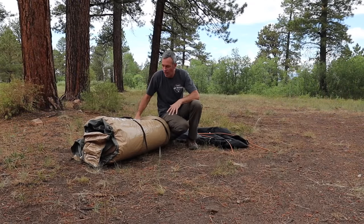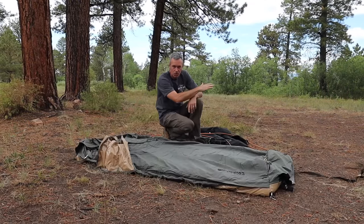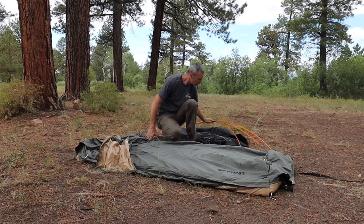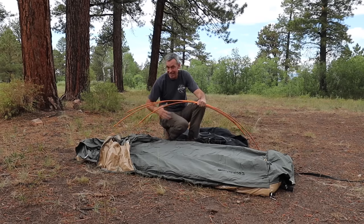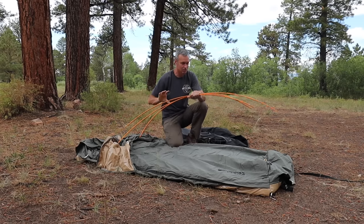Okay, the cool thing about the swag is it just comes in this roll where you undo these straps and then you roll it out just like that. How nice is that? And then there are three poles that we have to set up, and then we'll tie it down, and then you'll see what she looks like fully set up. It's not a big tent, but there is a nice 2-inch comfortable mattress in there, which should be nice.